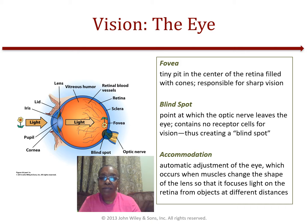This process of dark adaptation takes about 20 to 30 minutes. And with light adaptation, the adjustment takes place when you leave the dark and start heading back into bright settings. And that takes between 7 to 10 minutes. And once that happens, that means your cones are now functioning again. Okay?